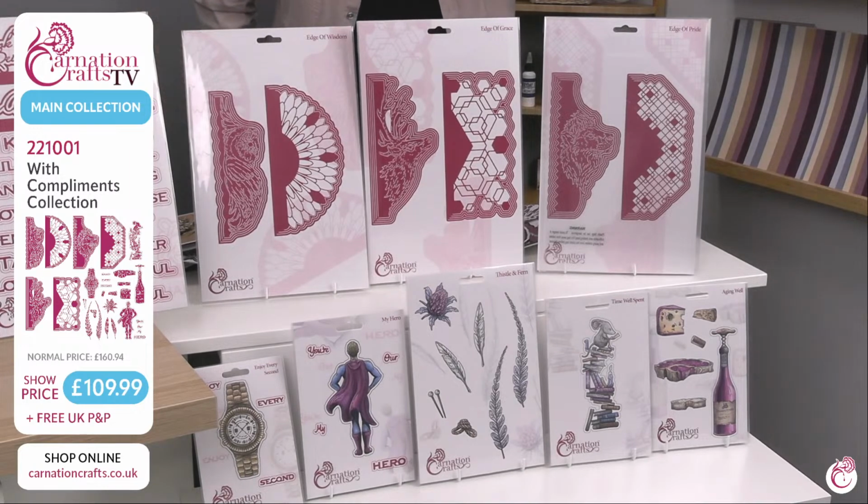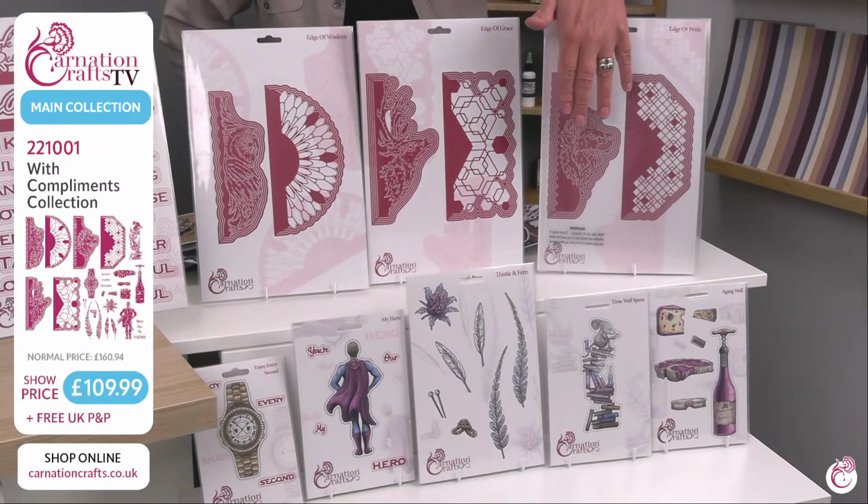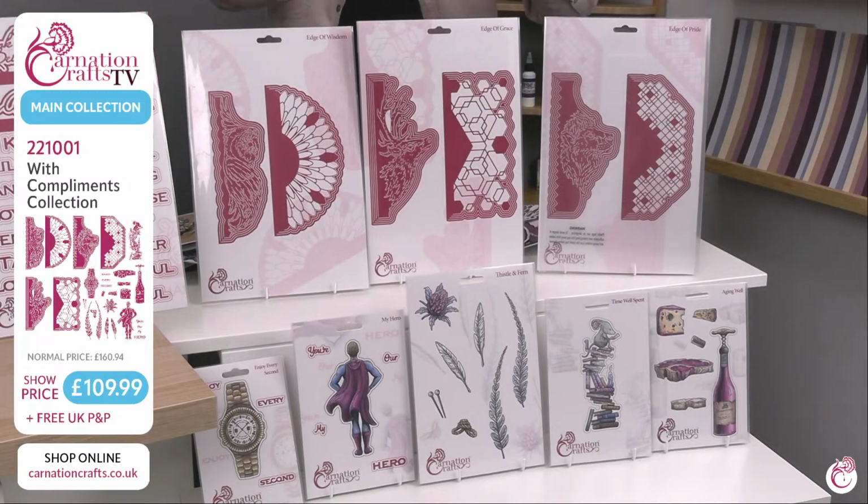Now, I don't know many of my male friends that don't love a glass of wine, a bit of cheese, a bit of steak, maybe read a book. I don't know many superheroes, but I'm sure you do at home. And also you've got the watch there as well. All things that kind of relate very masculine possibly, but then you've got the beautiful thistles and ferns. So this is the complete collection.